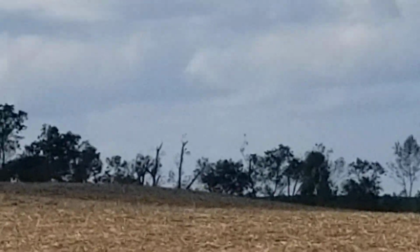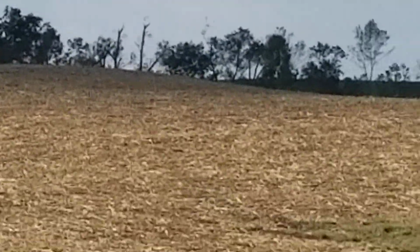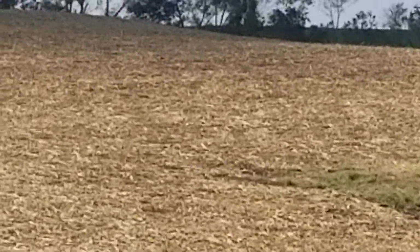So anyway, over there, if you can see those fingers, over there's trees snapped off. Just beyond that, there's a set of buildings. It destroyed the set of buildings at that house.